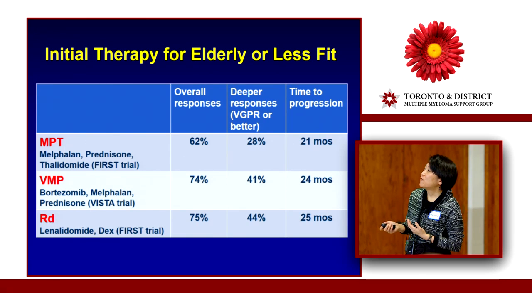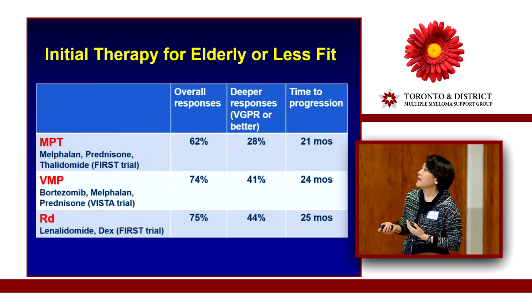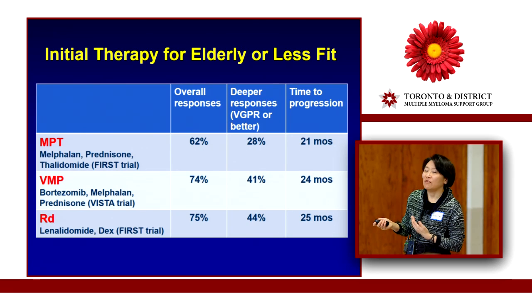In 2014, RD, which is lenalidomide dex, was compared to MPT and found to be much better. So it's not officially funded yet though for frontline treatment. So even though we would, and probably many patients would prefer Rev-Dex over VMP, Velcade is an injection, it's a bit of a pain in the neck to give, and RD is just all pills. We don't have routine access to this yet.